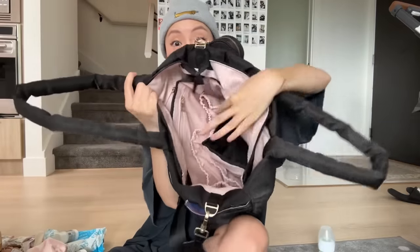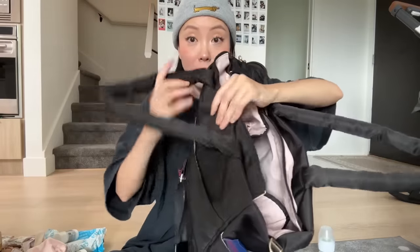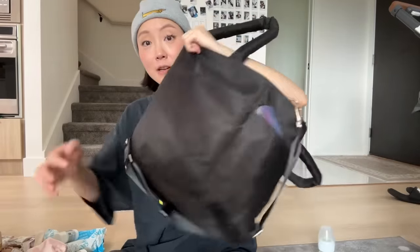Inside, there's pockets for your bottles. You see, a zipper pocket, you can put your passport, clothes. Right? More pockets. Little tiny pockets here. Whoops, sorry, I'm not doing this very well. There's side pockets. Oh, what is this?